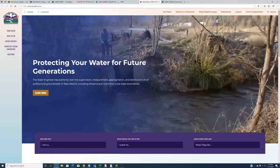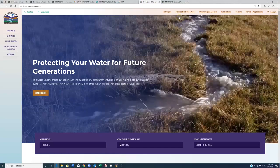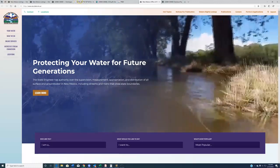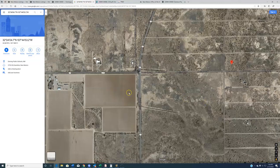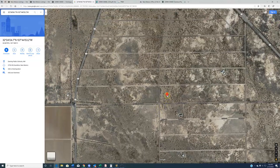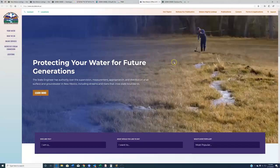Additionally, if you're going to get a well drilled on this property, the New Mexico Office of State Engineer is who you want to talk to about getting permitted for a residential well. I should point out that when you see an area like this where you've got people already living out here, 1, 2, 3, a family farm over here, it's very likely that the water table is pretty accessible, and it should not be too costly to get a well installed on the property. That being said, it's always good to reach out to local well drillers and ask them, hey, I'm looking to buy some land in Deming Ranchettes. What's the water table out there?